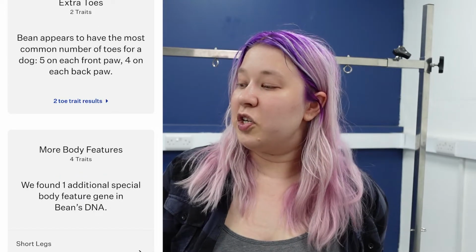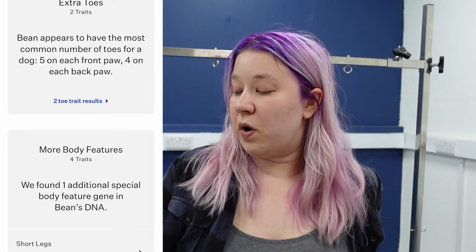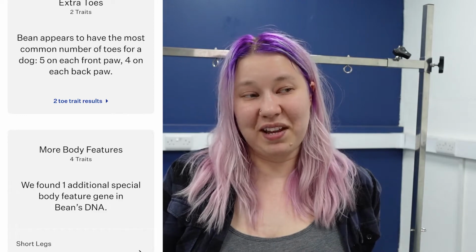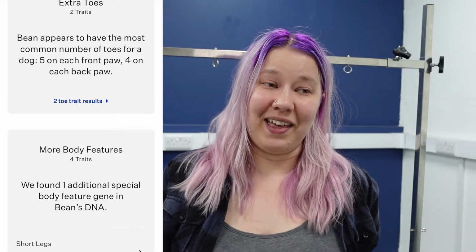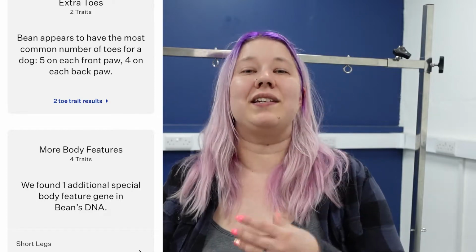And then the last two, so he doesn't have any extra toes on him. And then the last one is short legs, which, I mean, he doesn't have really short legs. They're not like sausage dog legs, but he's definitely a short-legged terrier. So that is all of Bean's results, guys. So how did you do? Did you guess right or did you guess completely wrong? I will give it to you if you got the Westie right, because I think it's impossible to guess what else is in him, looking at what Bean looks like.